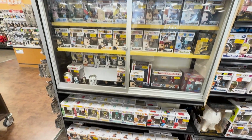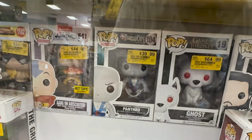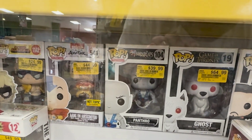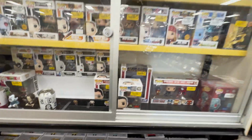I love going to Entertainment. You never know what you can find. And in their more valuable case, guys, they had a couple of older Pops, like that Panthro right there from Thundercats. That's an original Funko release, guys. Probably like a 12-year-old Pop right there. And that's a pretty good deal that they have it for $40.